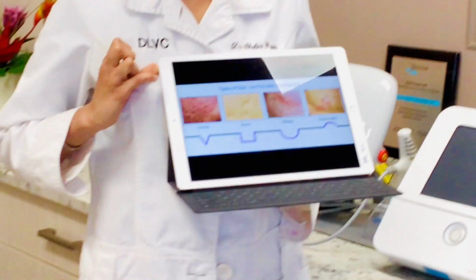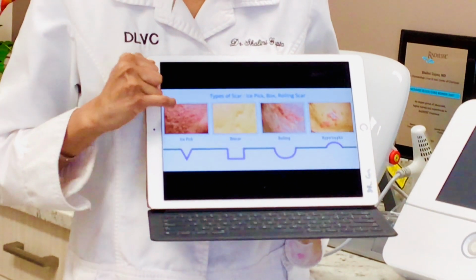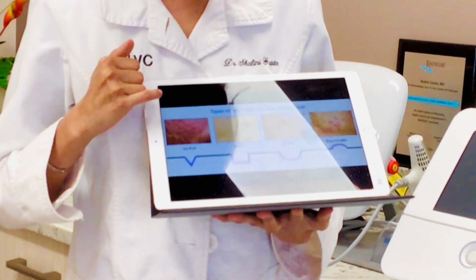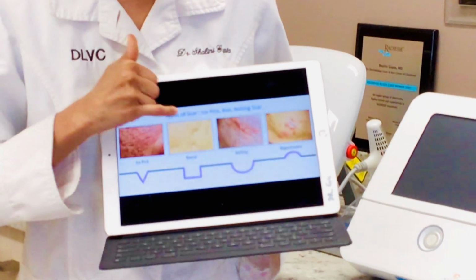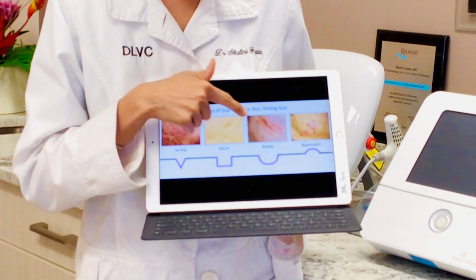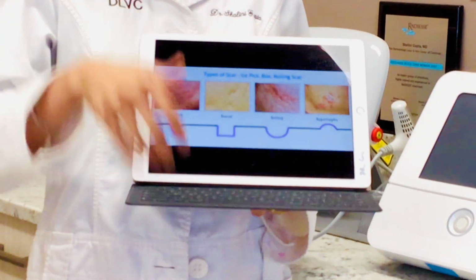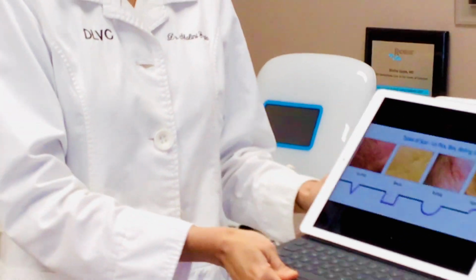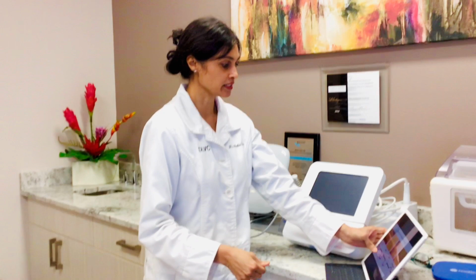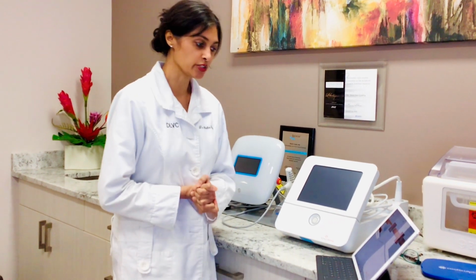So again, these are ice pick scars where you have little holes throughout the skin, and then these here are the boxcar scars. So again, you can see a very sharp edge around the scars, and then the rolling scars and the hypertrophic scars. And then of course there are the pigmentation issues, the hyperpigmentation, the hypopigmentation, which is loss of pigment, and the persistent erythema. So all of these different types of scars can be effectively treated.